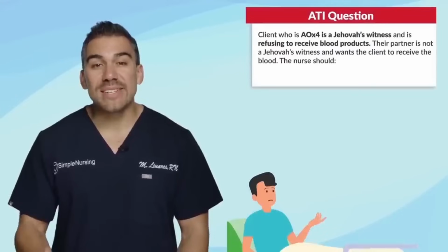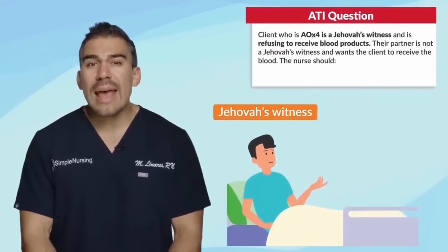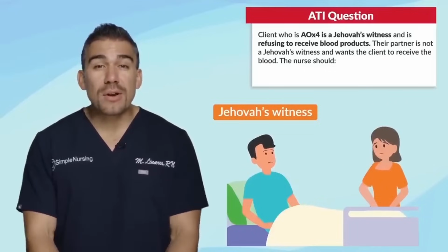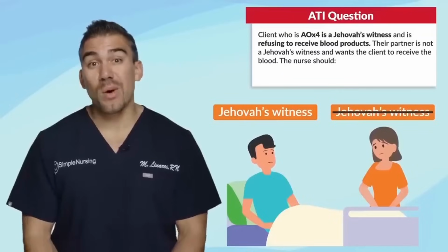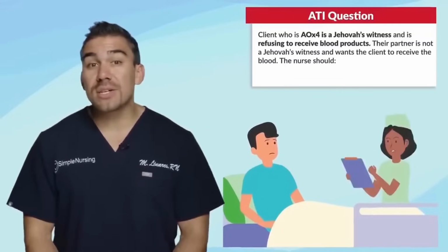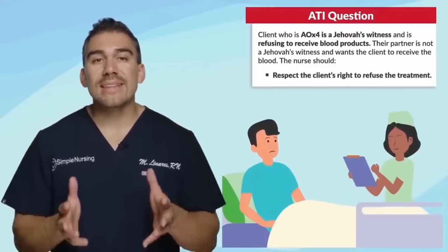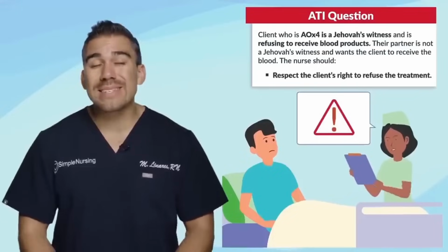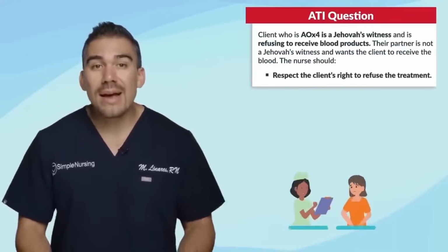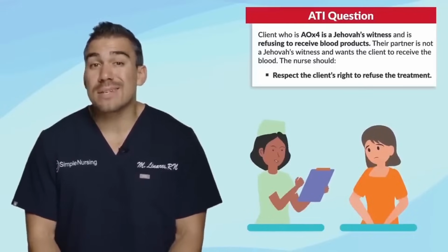And ATI mentions a client who is AO times 4 and is a Jehovah's Witness, and they're refusing to receive blood products. Their partner is not a Jehovah's Witness and wants the client to receive the blood. Well, what should the nurse do? Correct answer is respect the client's right to refuse the treatment. Yes, the client must be informed of the risks and complications associated with the decision, but again, a competent adult can refuse treatment, even if their partner doesn't agree.